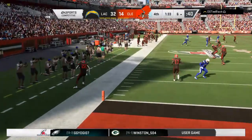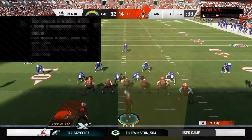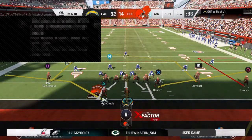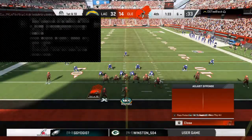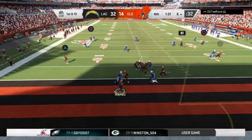And this one's out of bounds. Should be inside the 10, I think it is, at the 6-yard line. Old school there. That's absolutely a great coffin corner punt. Someone's put some time in working on that, hasn't it? Seems like every year these guys get better and better. It's amazing how they can command that football through the air.